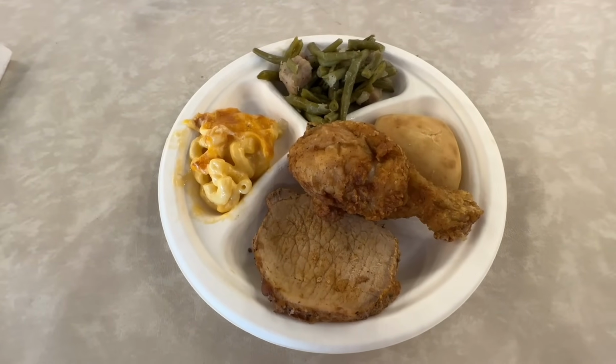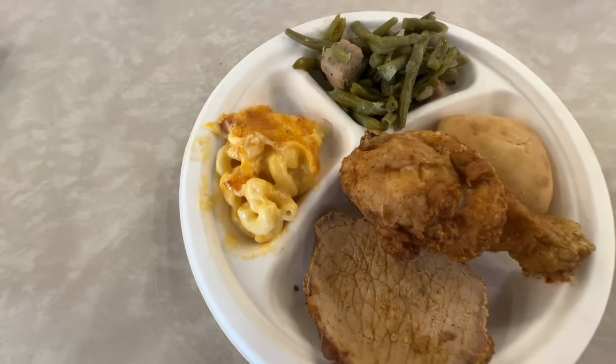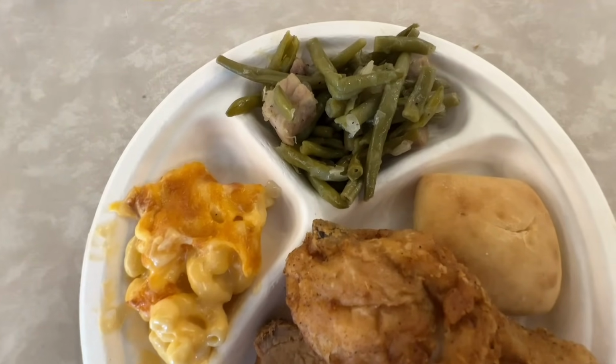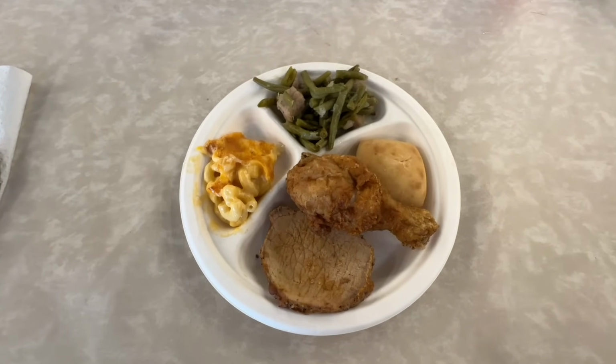I got the southern fried chicken leg, the garlic herb roasted pork loin, some mac and cheese, a freshly baked yeast roll, and southern country style green beans that have ham and Vidalia onions in them. It all looks pretty good. Let's try it. You convinced me to try this chicken, Bobby.